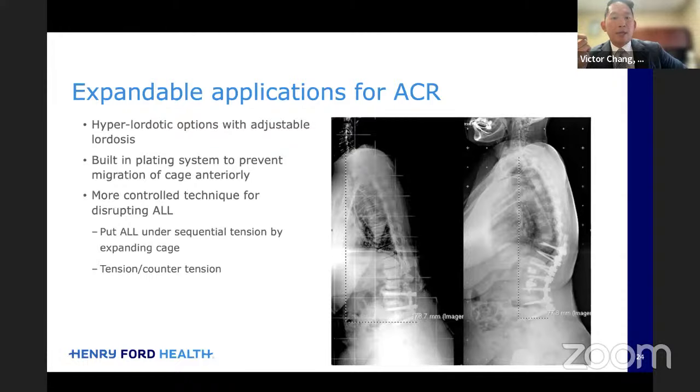And then with the ALL under tension, you have a little bit of easier time of cutting it, because with basic surgical techniques, tension, counter tension, once the ligament is taut, it's easier to cut it. And then you just need to cut it halfway before you expand it fully, and then you can get your ACR, your anterior column release. So as you can see in this example here.